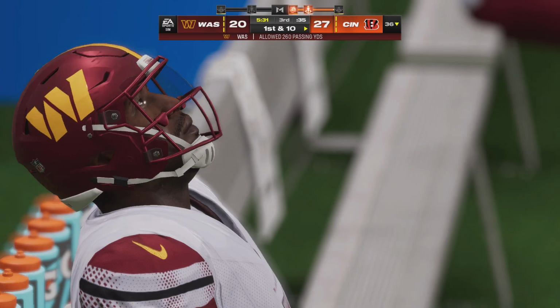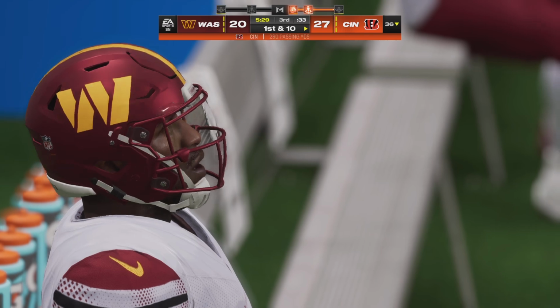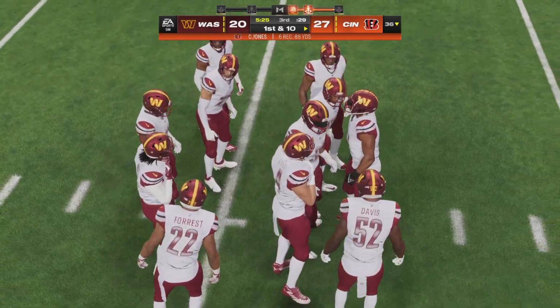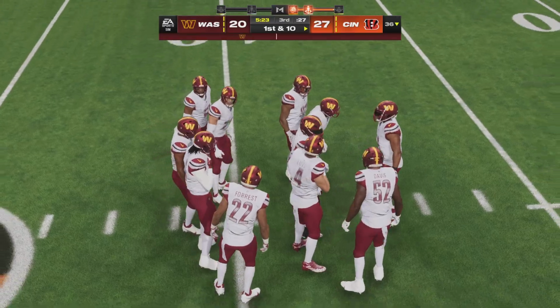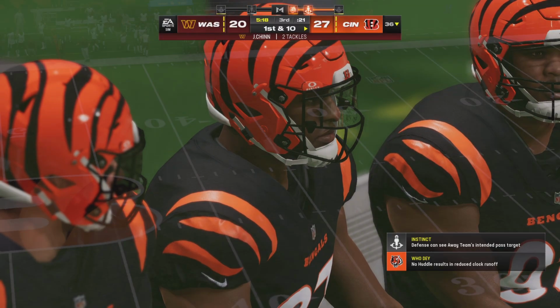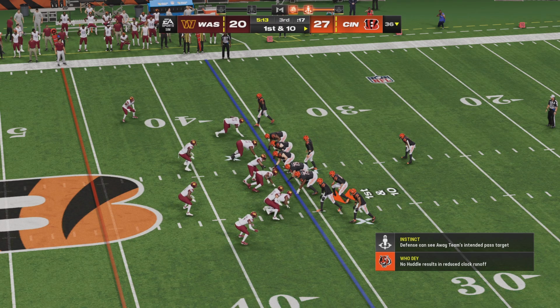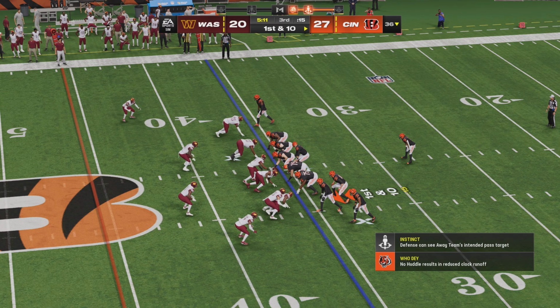Right off the bat, it's a 1st down to start the drive, 12 yards. As they began this drive, I was wondering how they were going to attack since they're playing with the lead. Would they continue to try and push the ball downfield? Well, after one play, it appears that the answer is yes. So from the 36 now, 1st and 10.